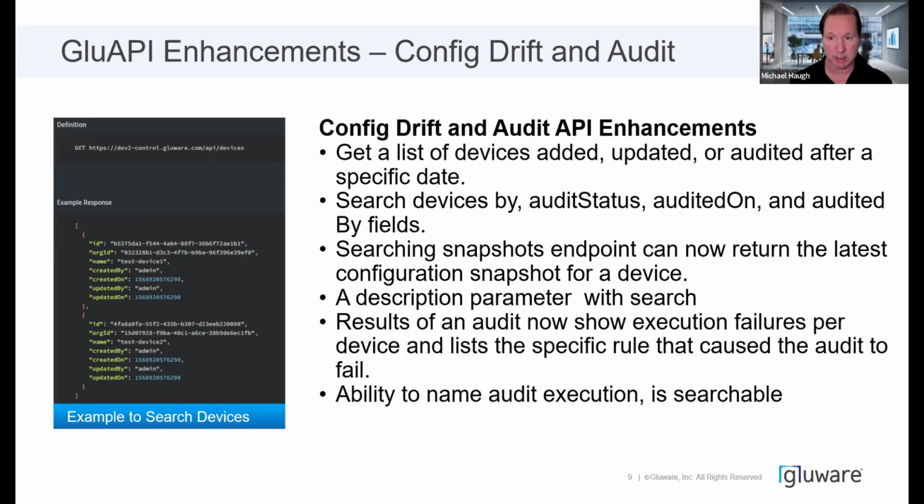Moving on, the big bulk of the work around the API package enhancements is around the config drift and audit application. So you can pull your list of devices with various query parameters, like when they were last updated or when they were last audited. You can search your devices by an audit status or audited on or certain fields. So again, this is like kind of just making that API more interactive like you would like to do as a user in the UI, you can search and sort and do things. Now some of these same things are kind of being exposed at a programmatic level.